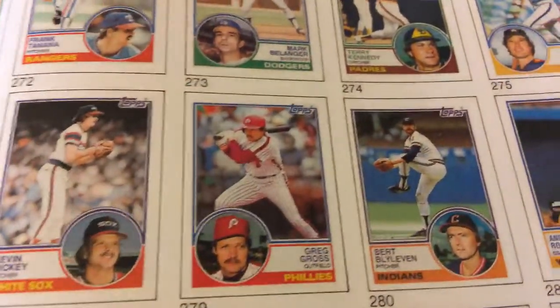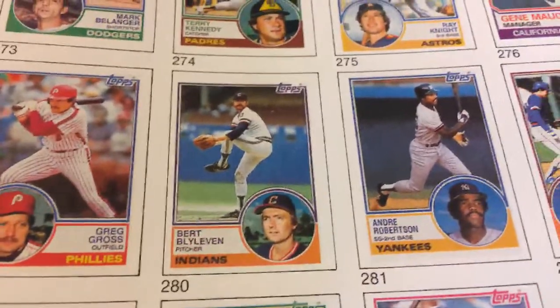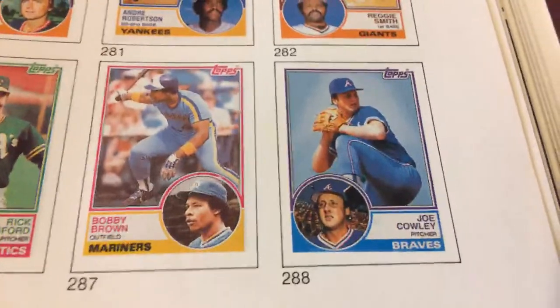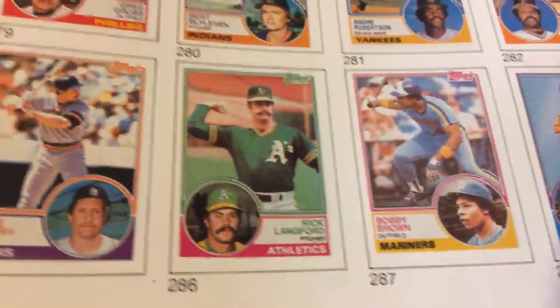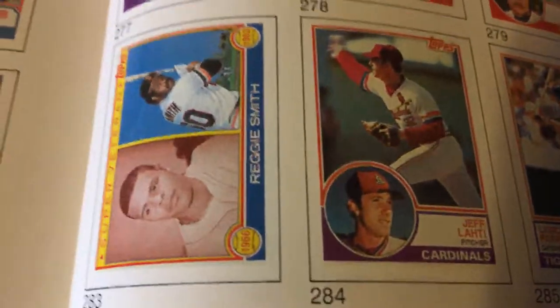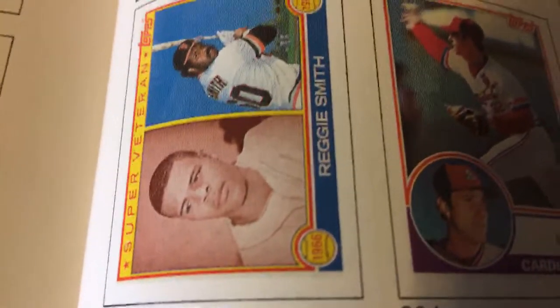Kevin Hickey, Greg Gross, Bert Blyleven. There we go, Hall of Famer Bert Blyleven. Reggie Smith with the Giants. Bobby Brown with the Mariners. There you go, there's the other Reggie Smith, the super veteran, then and now.